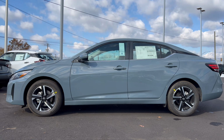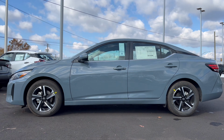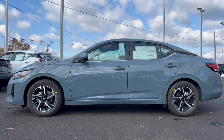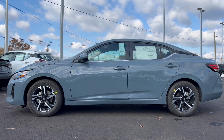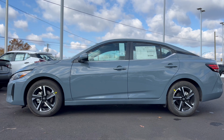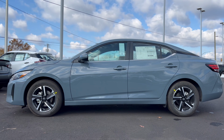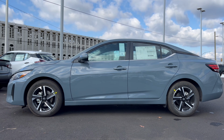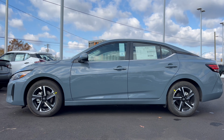Full side profile on the Sentra SV, the Atlantic Gray Metallic. It's a nice color, but there's a lot of it on here. We do have some brushed aluminum underneath the windows, kind of goes in with the wheels. But for a compact sedan, there's not a whole lot you can do here, but it is a pretty conservative design from Nissan on this vehicle. So let me know what you guys think about it.